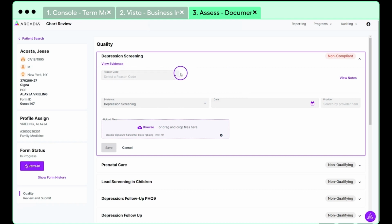Reason codes would be custom to the organization. It's going to pre-populate the evidence that is generally accepted for this measure. So a depression screen for a depression measure, HbA1c for an A1c measure, etc. What the person working this form would do is they would go ahead and add the date of service. They're going to add the provider's name. This will, of course, look up to the Arcadia client's provider hierarchy. And then they're going to go ahead and attach that piece of evidence, whether that's a screenshot from the EMR, a PDF of a lab result, right? Whatever that looks like.